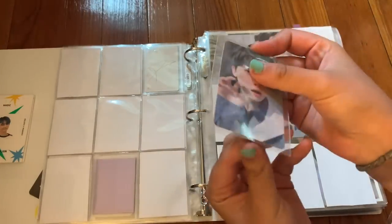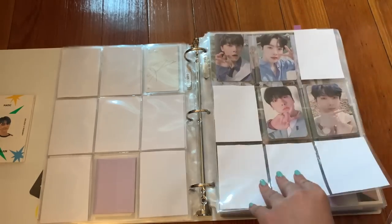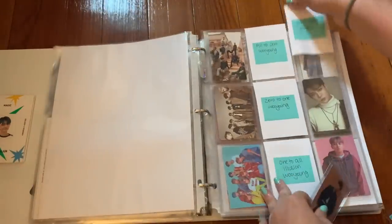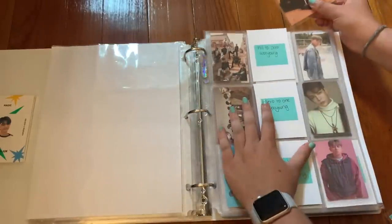I finished Gateway, which is super exciting. It's actually really easy to finish this collection. So yeah, there is Gateway, super cute. Okay, so the next group we have is 80s, and I have one 80s card. So let's find it. Yes, we have this card, so I traded for Jungho's All 2-0 card.